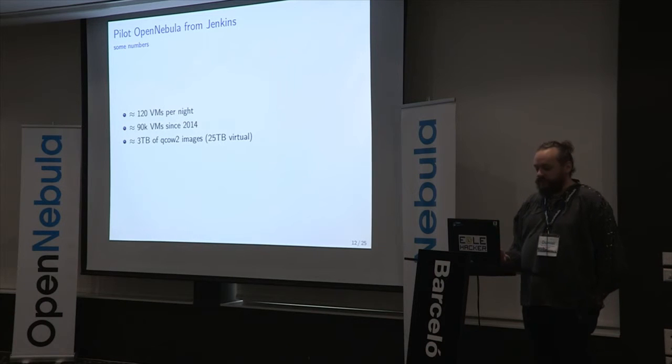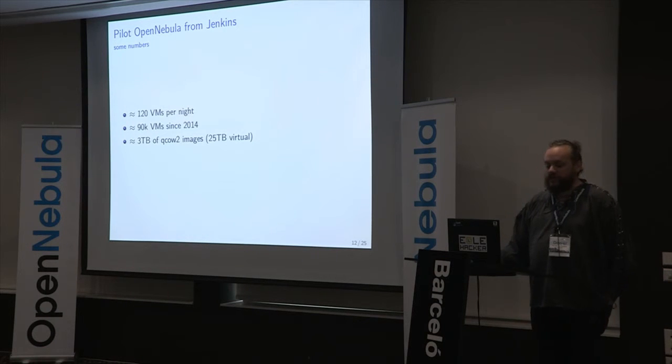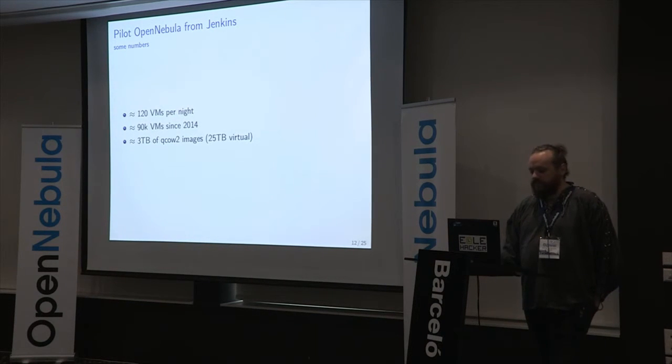Today, this infrastructure is quite powerful and quite useful. The Jenkins jobs run every night. We have something like 120 VMs running per night. From the start, we have nearly 100K VMs, a lot of them, but short-lived. So we have many VMs, but not for a long time. And we use 3 terabytes of QCOW images, and we don't have 25 terabytes of storage, only 4 terabytes. So QCOW is very useful for us. We don't have many performance issues. We don't have performance needs, really. So this is our setup.